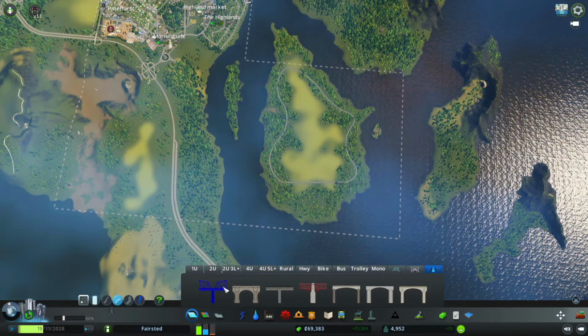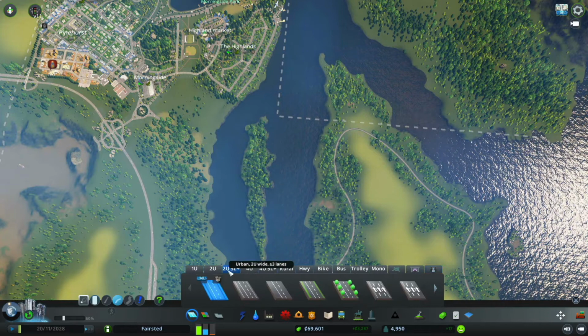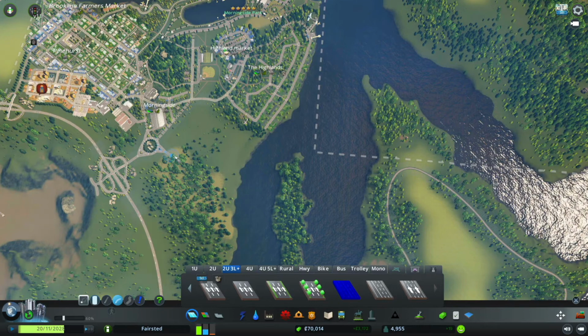I definitely want to put a bridge over here. Let me see. Where's that small four-lane road? Yeah, that's what I want.